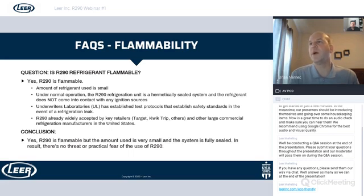Additionally, R290 is already widely accepted by key retailers such as Target, and some large commercial refrigeration manufacturers have already transitioned to this refrigerant. So in summary there, you can see it is flammable, but the amount used is small. The system is fully sealed. There's no threat or practical fear of the use of R290.